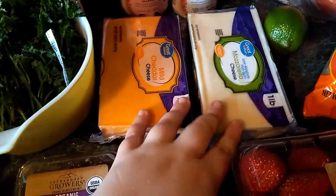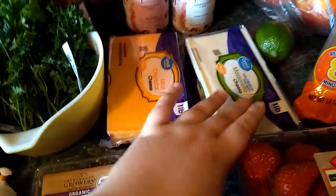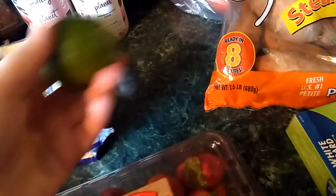Then for the mac and cheese, I got some mozzarella cheese and mild cheddar cheese. The recipe called for provolone instead of mozzarella, but they didn't have any provolone today. I don't know why. Then I got a lime for one of the recipes.